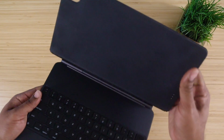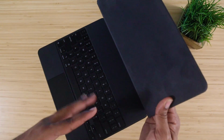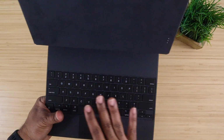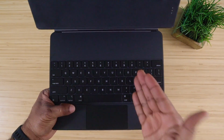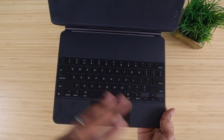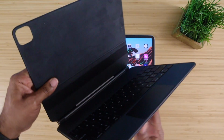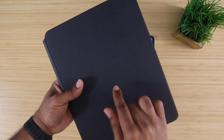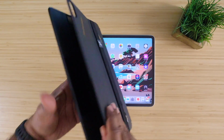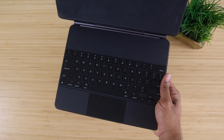Now, it protects my iPad everywhere I go. I basically take it in this device. If I'm not using one of the cases that I'm going to show you, I'm using this. Normally, I take this to work, and when I'm just in leisure time, I'm popping on a regular case just to keep it cozy and nice and protected. But this is probably one of my favorites, the Magic Keyboard for the iPad Pro.